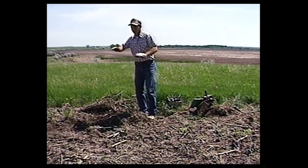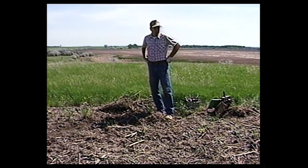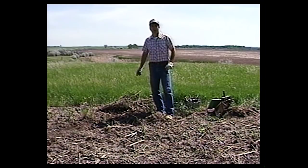Also, you'll notice that this is real rough. It's just kind of disked up ground. It's real rough. You might come up here during trapping season and say, oh, this is too rough to make a set in. Fox aren't going to work into this area. Coyotes aren't going to work this.